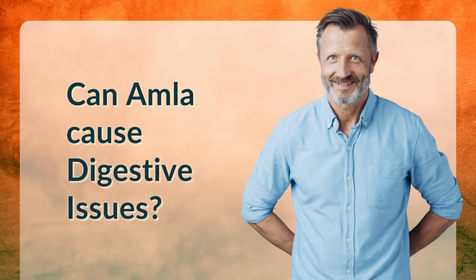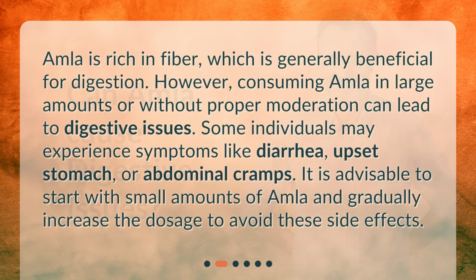Can Amla cause digestive issues? Amla is rich in fiber, which is generally beneficial for digestion. However, consuming Amla in large amounts or without proper moderation can lead to digestive issues. Some individuals may experience symptoms like diarrhea, upset stomach, or abdominal cramps. It is advisable to start with small amounts of Amla and gradually increase the dosage to avoid these side effects.